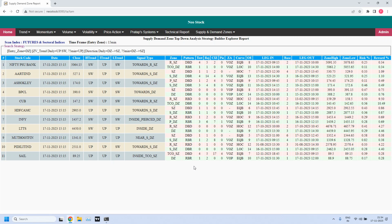The demand zones. See, this is a fresh demand zone. This is also a fresh demand zone. This is not fresh because already candles closed 3 times inside the zone. And this is also a fresh demand zone. I'm talking about those who are looking for fresh demand zones. But those who are looking for high liquidity zones, you have some stocks from this list. But bullish setup, high liquidity zones. Okay, this is the first report in 15 minutes high liquidity bullish setup.